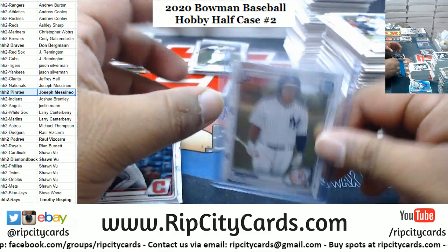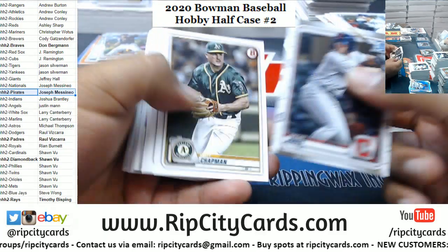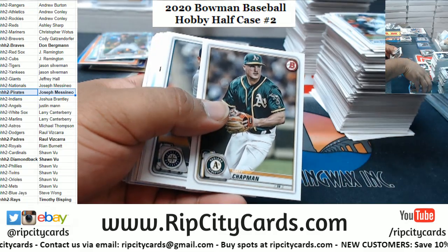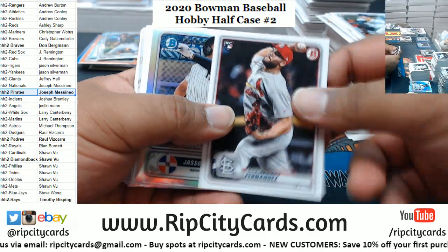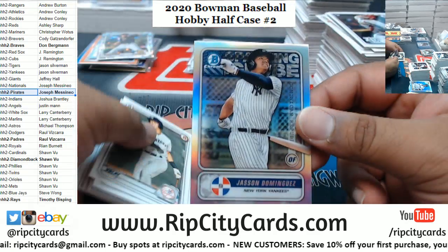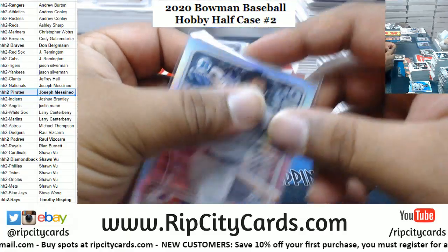Got a Dominguez Chrome here. Very nice, very nice. The freak of nature doing damage. There's an insert for Jason Dominguez as well, the Yankees.